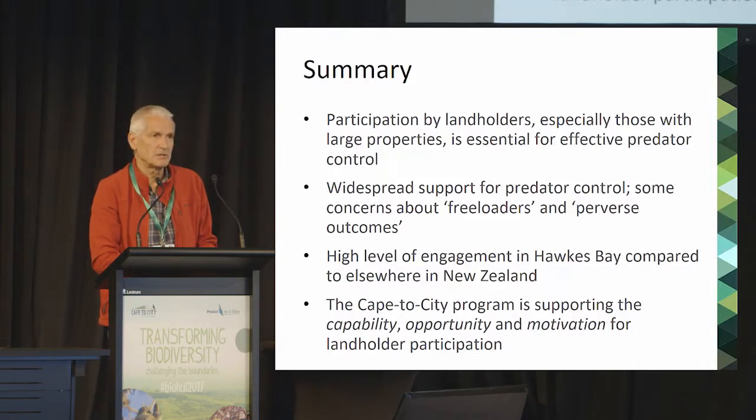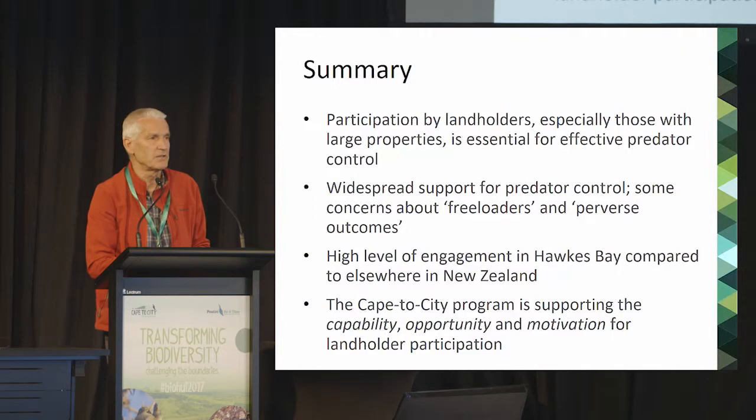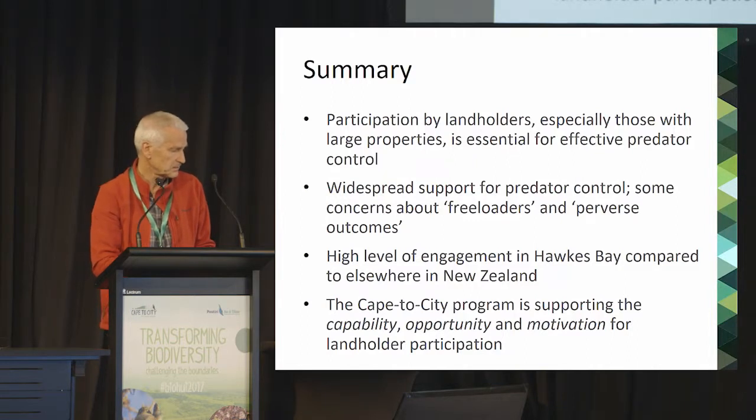Becky Niemack's work, the initial survey in Cape to City, showed widespread support for predator control. Really, people understand the problem, they're keen to get behind it, but there were some concerns that need to be addressed. There were concerns about freeloaders, the view that everyone has to participate, otherwise it's not fair. And there are some concerns about perverse outcomes, which of course need to be considered, and I think Andrea was going to be talking about them later.